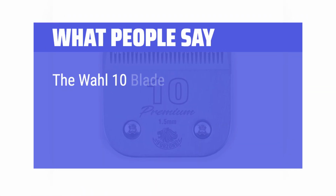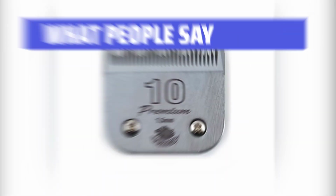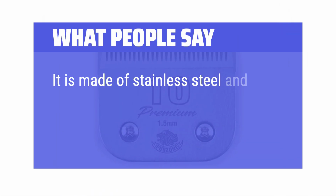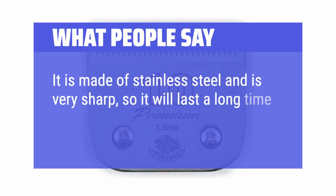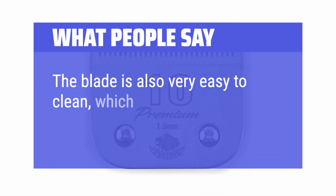What people say. The Wahl 10 blade is a high-quality blade that is perfect for trimming and outlining. It is made of stainless steel and is very sharp, so it will last a long time. The blade is also very easy to clean, which is a big plus.